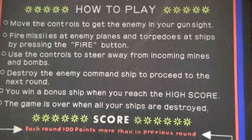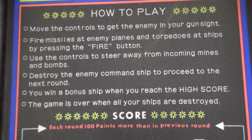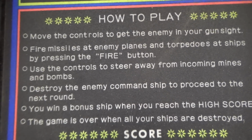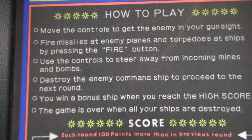So the gun sight is actually behind that glass, and since it has light bulbs, you can see it shining through the glass, and that's how they get the illusion of the gun sight floating above the screen. Fire missiles at enemy planes and torpedoes at ships by pressing the fire button.